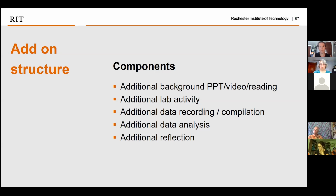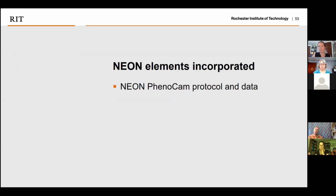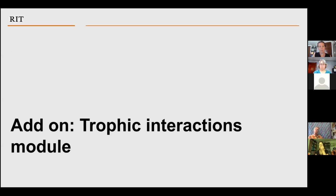All right, and so the additional learning goals would be to identify and give examples of how habitat quality can change over time, not just in space. And it's, again, a qualitative measure of environmental data they could use. And we would incorporate the NEON protocol and data of PhenoCam. All right, the last one, I promise, is then to look at trophic interactions. So this might be a good one for some classes and not others.